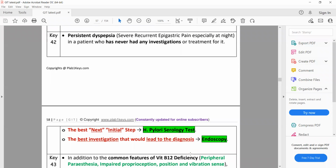Sir, can you please repeat the protocol of endoscopy again? There are two pathways. A patient who presents to you with dyspepsia and his age is less than 55 years. The initial best step would be to prescribe him antacid and lifestyle modification. If the symptoms improve, then there is no need for any further investigation. But if even after antacid and lifestyle modification the condition does not improve, then you will perform the H. pylori test. Now there are two pathways.